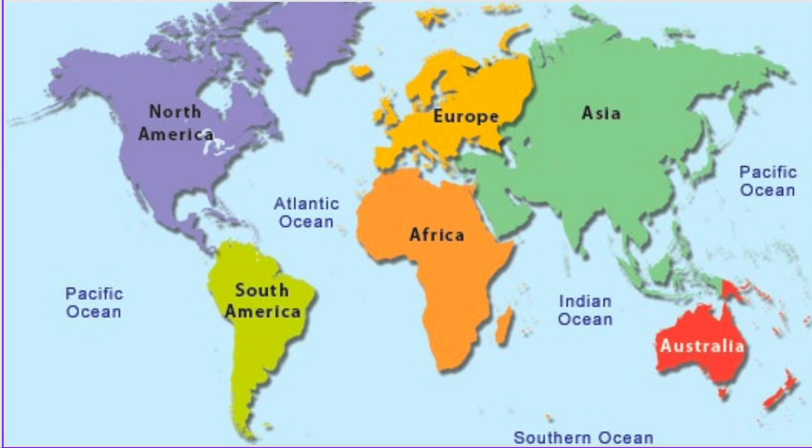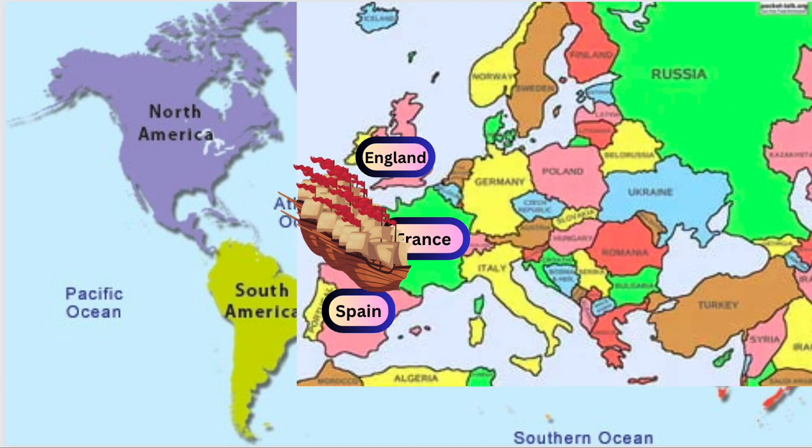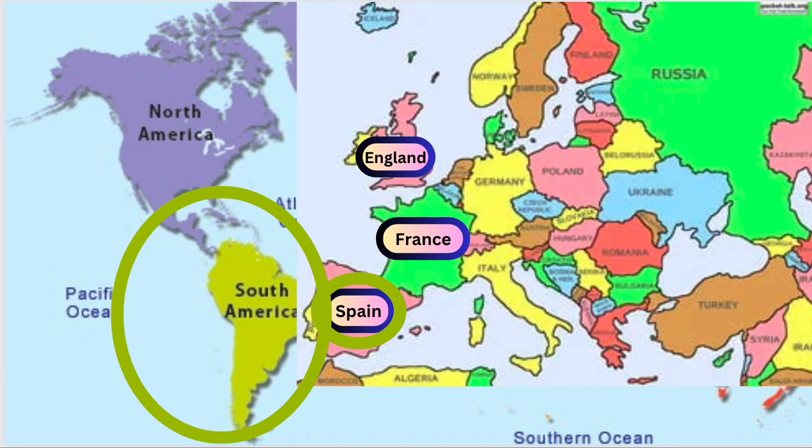Alright, welcome back to our unit recaps, where in this one we will be going through Colonization, our third unit of the year. Remember, colonization is when a country will go off and take land somewhere else for themselves, and this picks right back up where we left after Unit 2, where England, France, and Spain have explored and reached the New World, and now they're gonna colonize it.